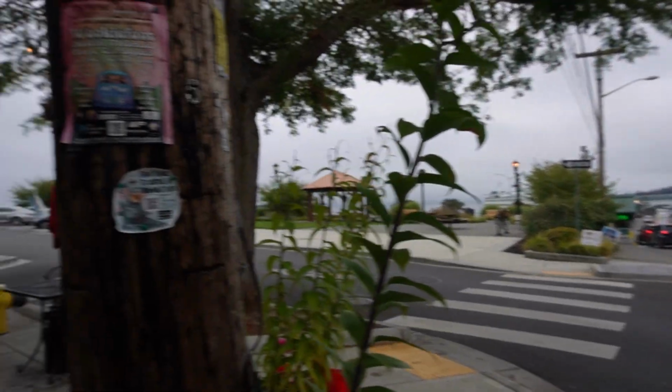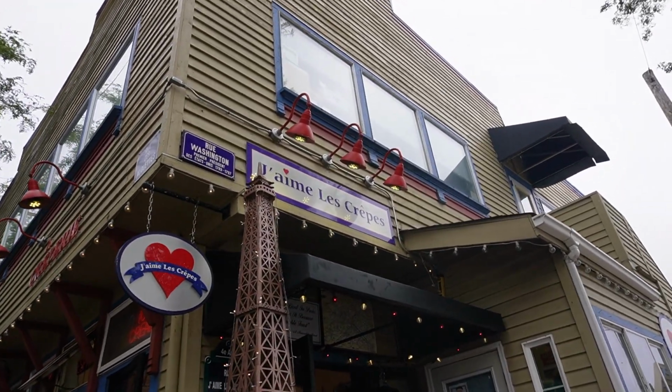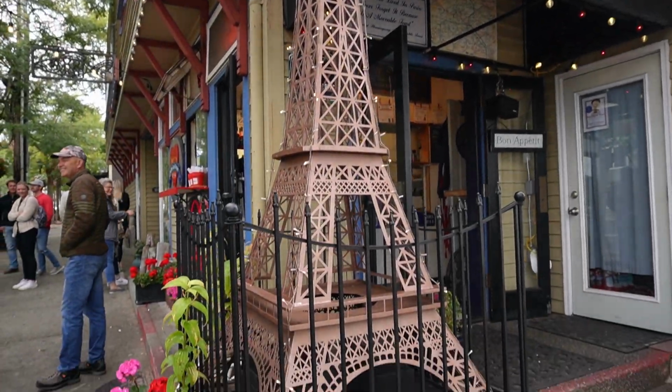Where we hopped off on the ferry. We're heading into the little town of Kingston, but this is where we're getting crepes. J'aime le crepe. Sounds super good. I'm excited.